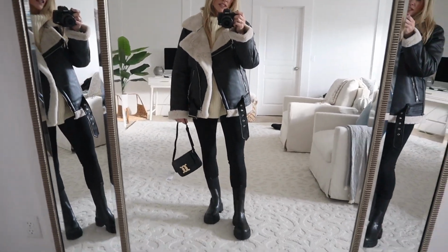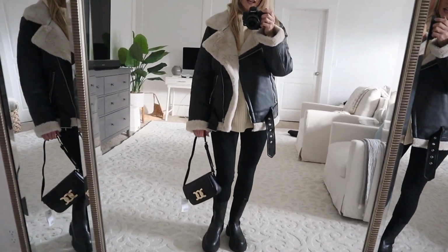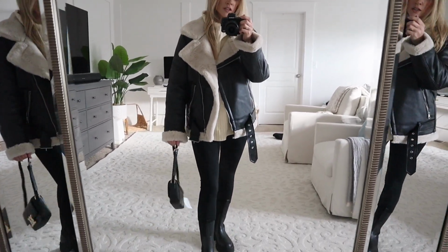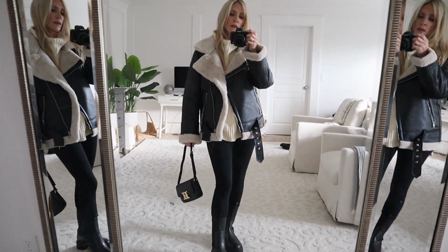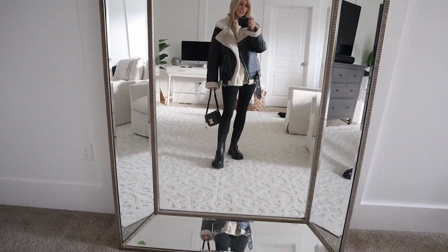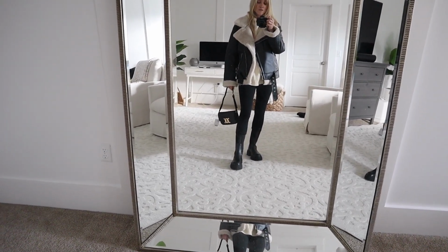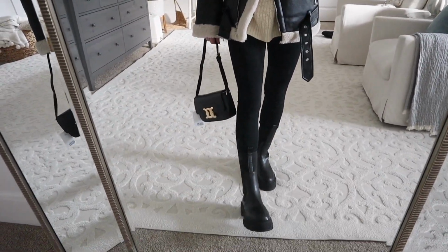But I personally didn't want to go too big, because being that I am a little bit on the petite side, I didn't want to look super boxy in it. I didn't want to look like I'm swimming, but I love this look. It's definitely more of an edgier look, but I'm here for it. And I paired it, obviously, with these boots that are from H&M.